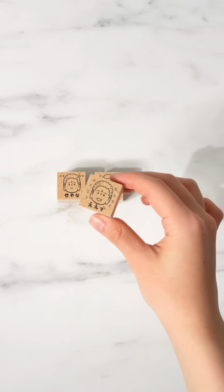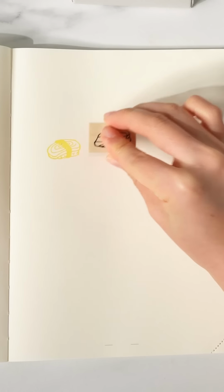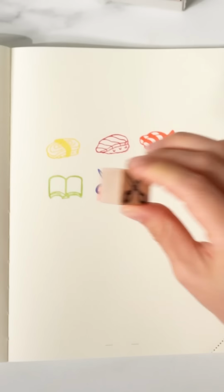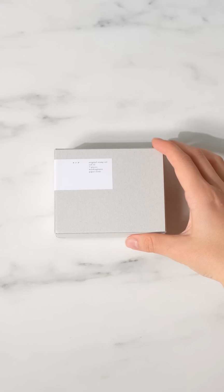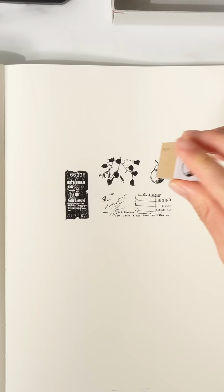These are Buddha stamps with different phrases and facial expressions. These are sushi and stationery themed stamps with designs like tuna, shrimp, scissors, and a hole punch. And finally, these stamps from Yohaku have simple yet very detailed designs. Which one was your favorite?